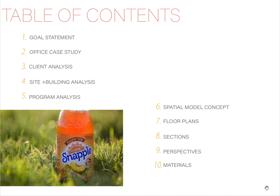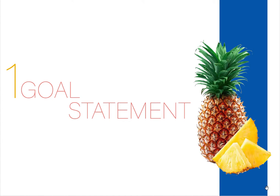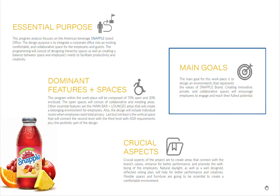So here are some of the contents that we're going to talk about, and we're going to start with the goal statement. The goal statement is about the essential purpose and main goals about the design. One of the main purposes of this design is to create an environment where we can promote motivation, engagement, and satisfaction within the employees.